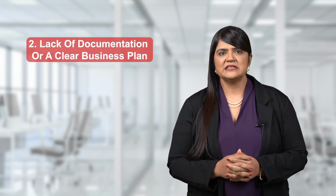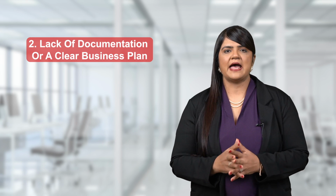The next in line could be the lack of necessary documentation or a clear business plan, which can lead to rejection. You had a good idea, but you're not able to showcase your idea to the assessing authority, and this can become a reason for your rejection. You must also demonstrate the skills, knowledge, and experience needed for successful business management. It is very vital, therefore, to know the business that you're going to enter into as an innovator founder of that particular company.